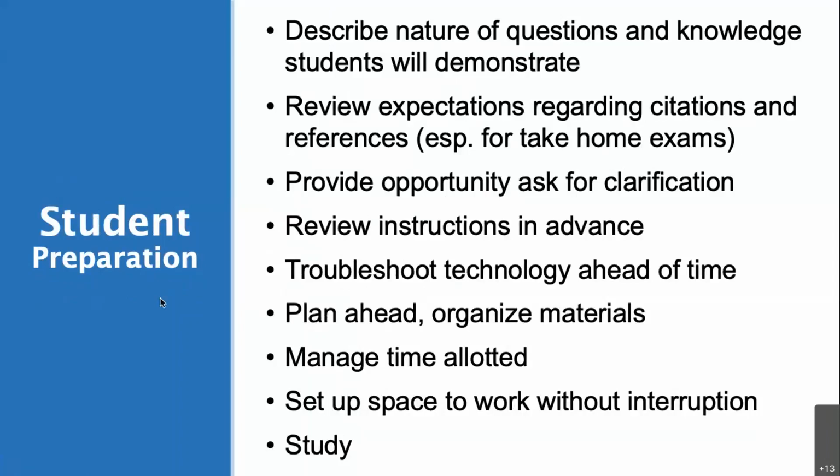I won't go through all of them, but basically making sure that they know what's coming, that they're not scrambling at the last minute trying to figure out how this is all going to work, that you've had some time, maybe at the end of one class, where you can run through how it all works, and they can ask anything that they don't quite understand about the instructions.